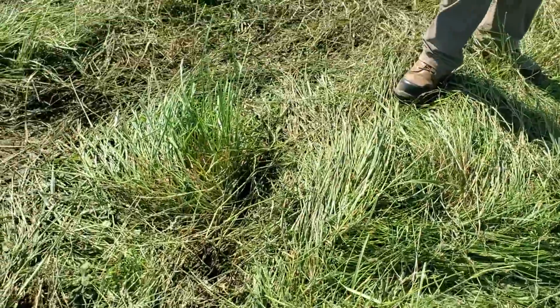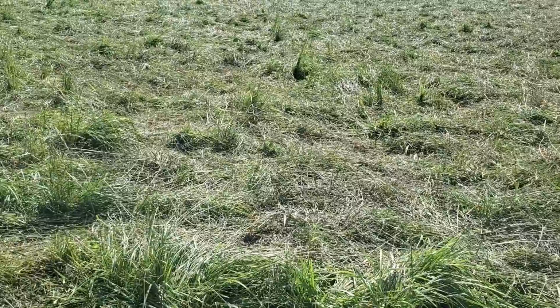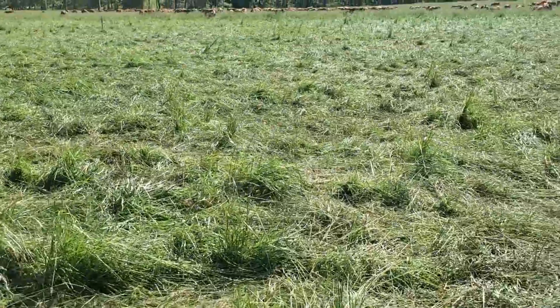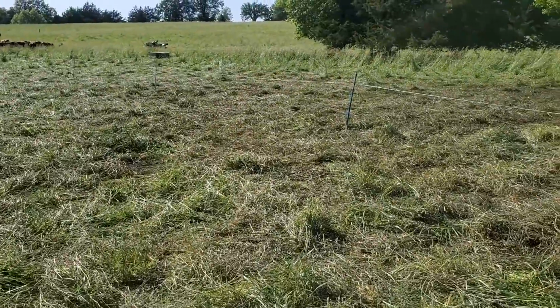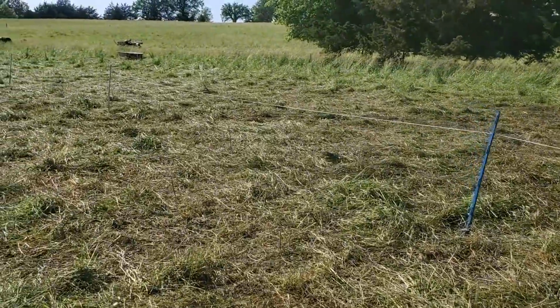I just love what I'm seeing here. I can't wait to come back here, well, we won't be back here for 45 to 50 days, and see what this looks like. It is going to be unbelievable. This is how you lay down carbon, folks. You're not wasting grass, so get that out of your mind. It's just like putting down fertilizer, just like putting down lime. You're feeding the soil. All the soil bugs have something to do now. They eat, and they're going to grow you more grass.